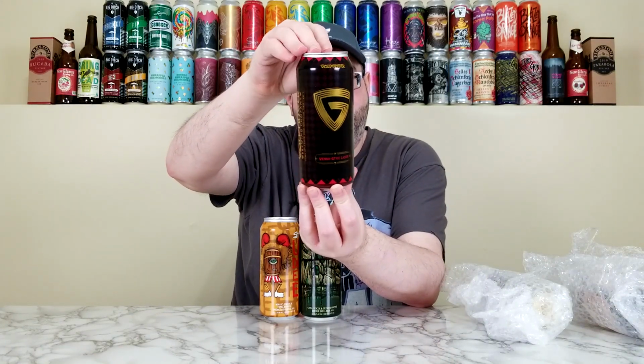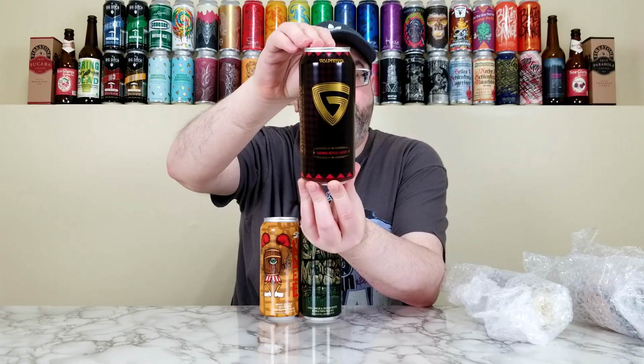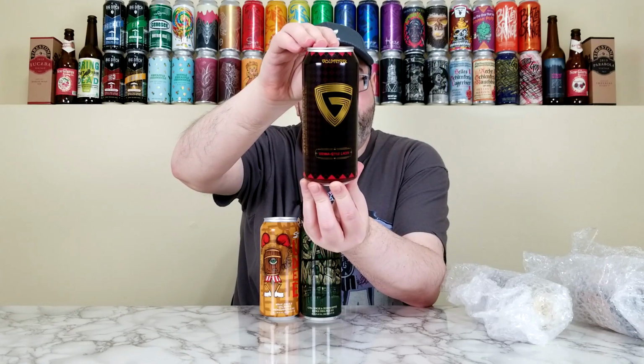You don't see a ton of them. And I've heard really good things about Goldfinger, especially from their lagers. They do a lot of different lagers, and I had one, I think, collaboration between them and Hop Butcher that Hop Butcher sent my way, and it was pretty good. So I'm really excited about that one, more so than you would probably think.